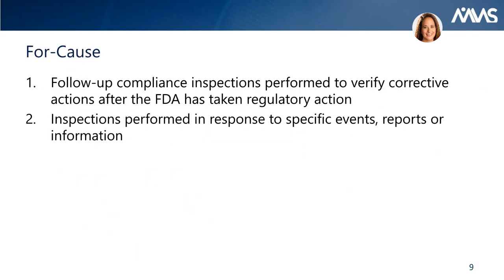The last inspection type is a for-cause inspection. The FDA might learn of compliance issues at a facility through results of a sample analysis, observations made during prior inspections, product recalls or market withdrawals, consumer or employee complaints, adverse reaction reports, or suspicion of fraud.